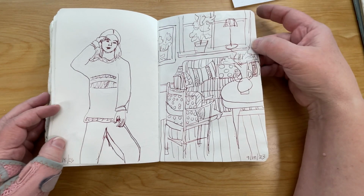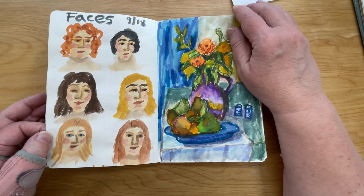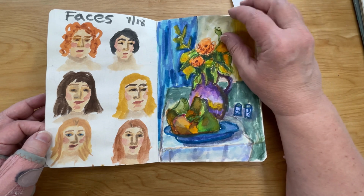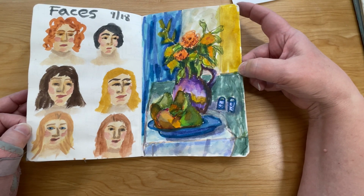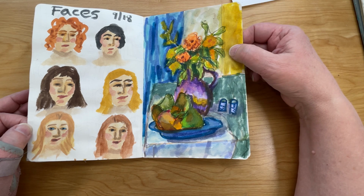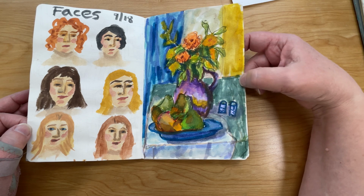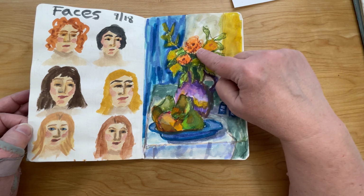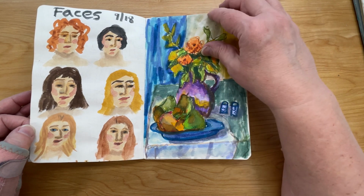More fountain pen. Love drawing with fountain pens. How many times have I said that? Funky faces with watercolors sitting in my art nest. This looks like just watercolor, I think. It's hard to say. It looks like there's some mixed media in there. Yeah, for sure. There's some pens in there. Yeah, that's marker.